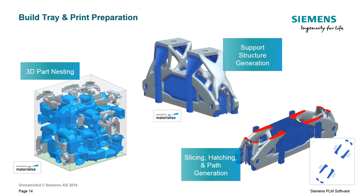Now, depending on the printing process, various steps must be taken to set up the proper build job before printing. So, for example, with HP's Multi Jet Fusion technology, functions like the 3D nesting you see on the left in the build tray become immensely important for executing that process efficiently. For other technologies like metal printing, the generation of support structures is necessary for proper output. And then depending on the printer type, you may also be able to set slicing, hatching, and path generation strategies inside of NX. So having all these functions built in means that you never lose that data fidelity or the traceability throughout the entire process, like we talked about before.